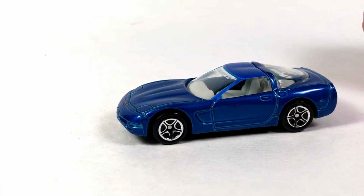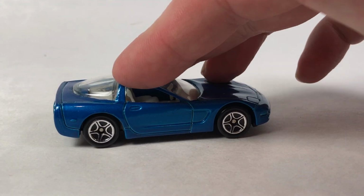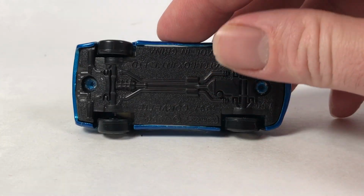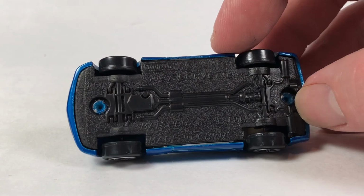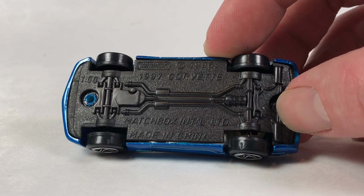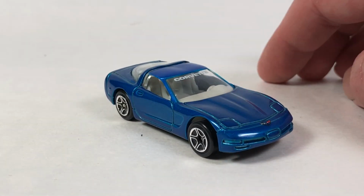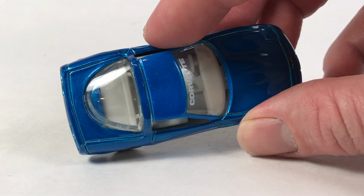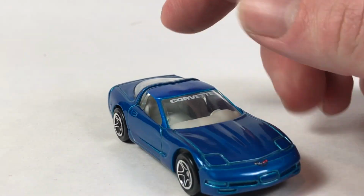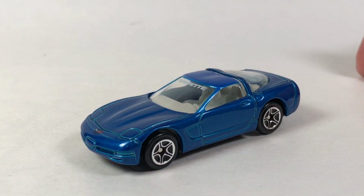All right. Next we got a Corvette. This is one of my least favorite wheels from Matchbox, by the way, these ones down here. This one is the 1997 Corvette, copyright date 1996. It's in 1/60th scale. It's okay. Basic Corvette.